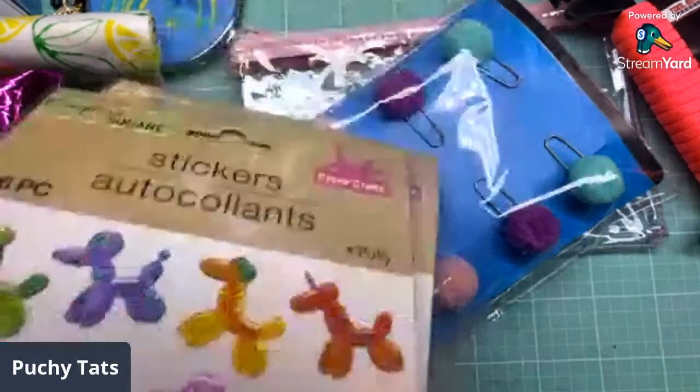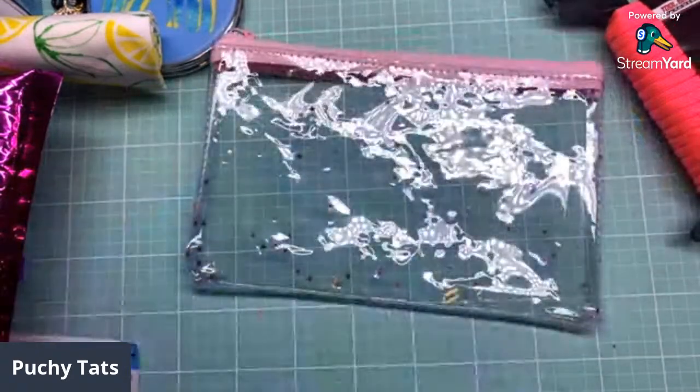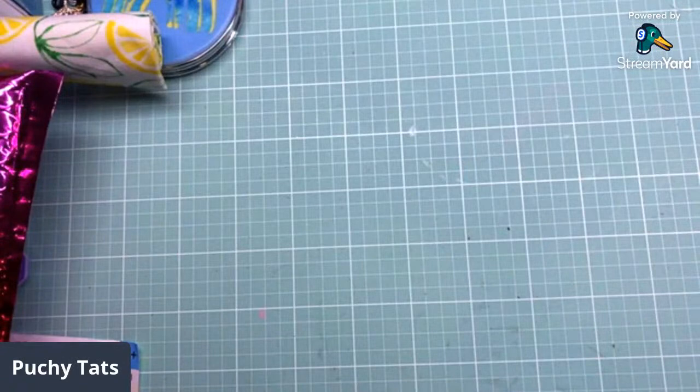Let's move some of this stuff out the way. I keep looking at that gummy candy. I just want to eat it all right now. Nice material from Dollar Tree. Yes. Have you guys made anything yet with the material from Dollar Tree? Let me know. How do you like it?